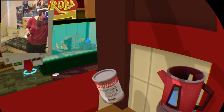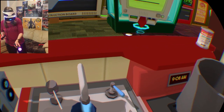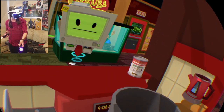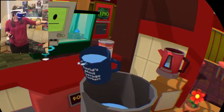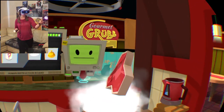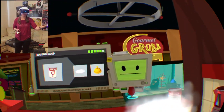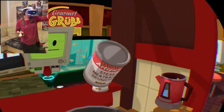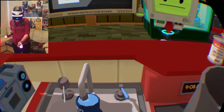Let's put that over there. Stay there. We'll make another soup. Right. Let's put some soup in. Right. And a little bit more. Right. Let's find what else we have. Meatballs. Lovely. So, let's make another soup.